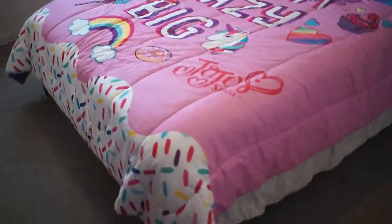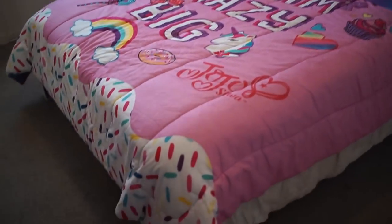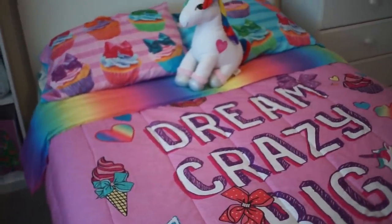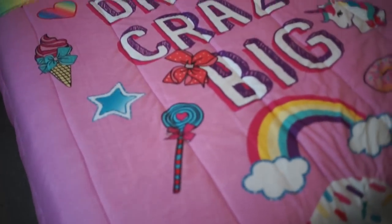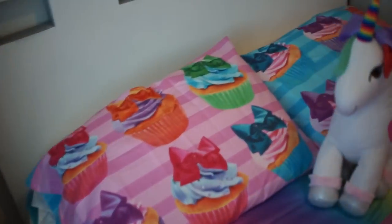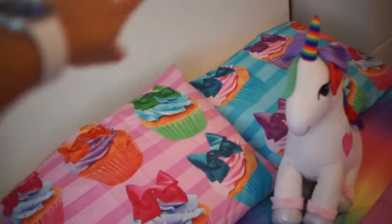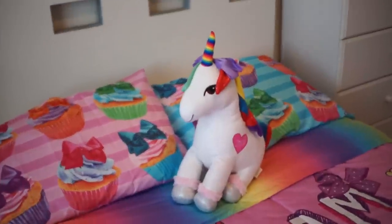So when you walk in right here, Naraya got the JoJo bedding set. JoJo Siwa, and it's a reversible one. It can go to that rainbow pattern that you see right there. So if we want, we could switch it around and it could be all rainbow. And it's a dream, crazy big. It's really cute. And then it has the pillows. We bought the pillows separately because the comforter just came by itself. The pillows are cupcakes, and they're reversible as well. You can do blue side or pink side. And then the JoJo Siwa throw pillow unicorn.